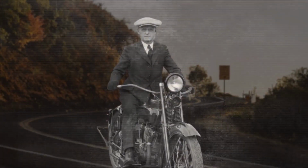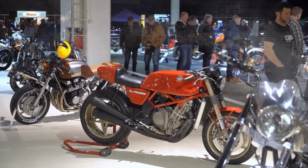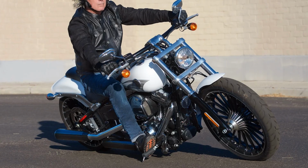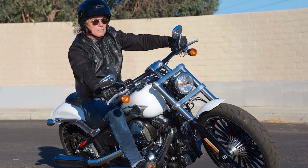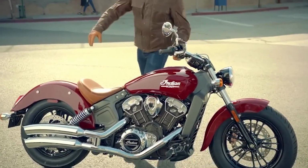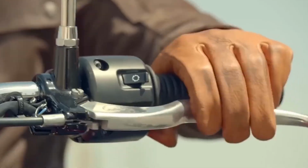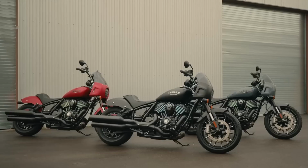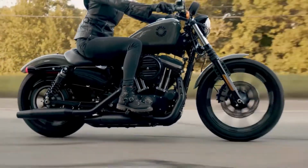Still, the rivalry is fierce, fueled by die-hard fans on both sides. So what's the real difference between the two? Two legends, two philosophies. Harley leans on tradition: air-cooled V-twin engines, that iconic rumble, and bold, timeless styling. Indian experiments more with modern technology: liquid-cooled engines, sharper designs, and innovation that appeals to a newer generation. But both share the same DNA: craftsmanship, precision, and a commitment to delivering motorcycles that are more than machines.